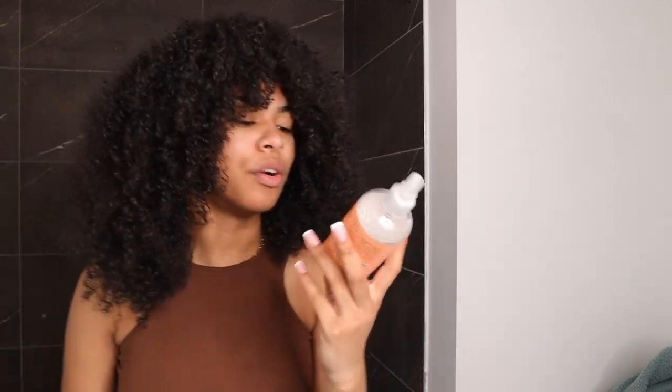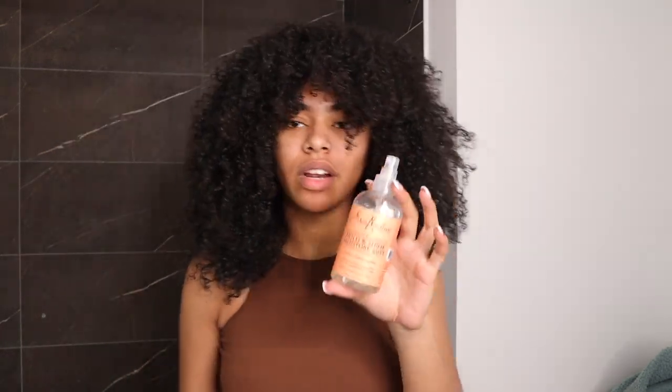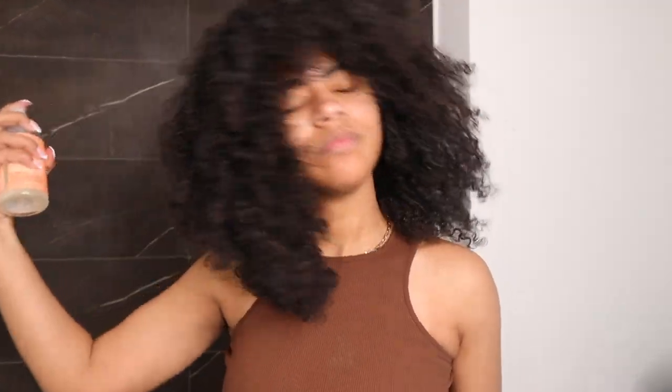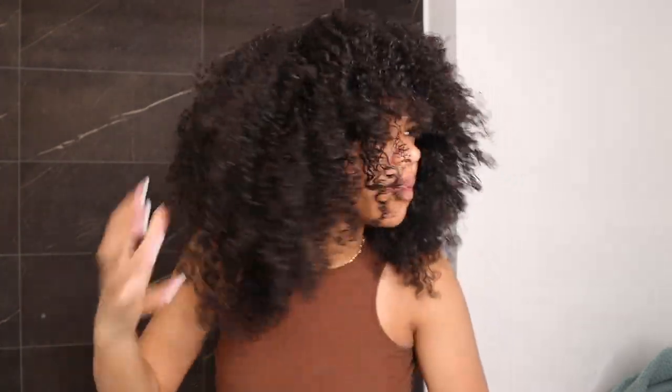We're not done though. You guys already seen me use this product before, but again, we're gonna go in with the Shea Moisture Coconut and Hibiscus Hold and Shine Mist, and this just gives my hair some added moisture, and I love it. Just a bit though, because we don't want our hair soaking wet, because we don't want to ruin the volume we have right now. Don't really rub it in, just do this. I don't really know how to explain that.